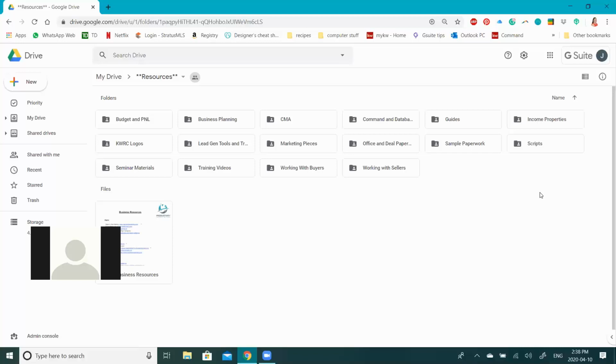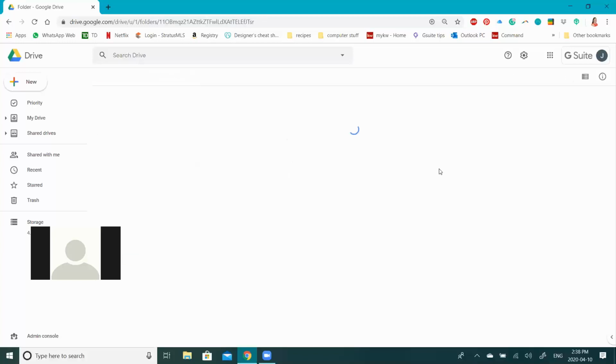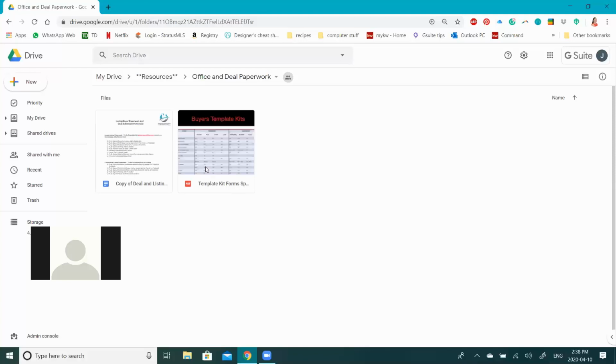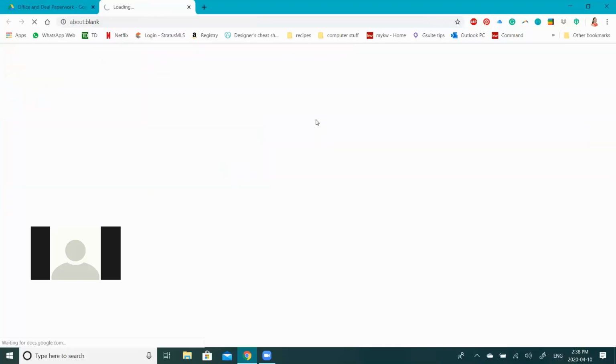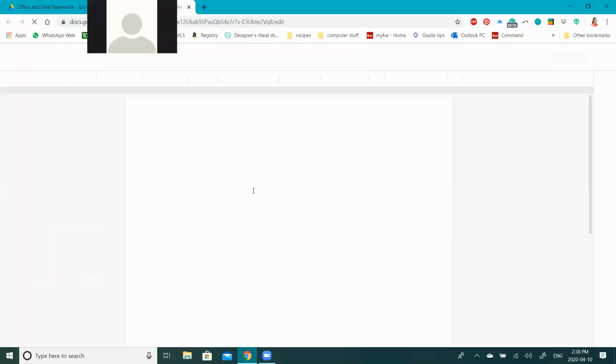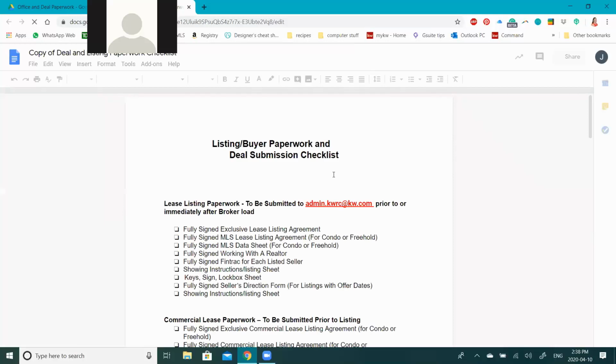So there's a couple of different things we need to take a look at here. The first one being under office and deal paperwork. When we go under office and deal paperwork, you're gonna see there's 2 checklists, okay? There's copy of deal and listing paperwork, and then there's the buyer template kit for building your kits in web forms or Authentisign. If you look at the deal and listing paperwork, I've actually gone through and broken down and listed what paperwork is required for every type of listing or every type of deal submission, okay?